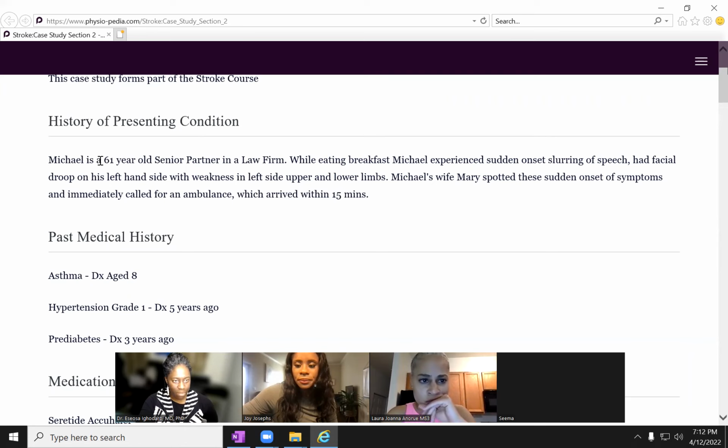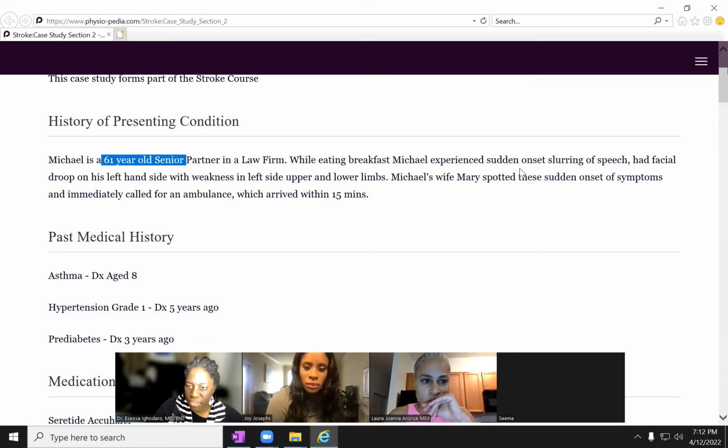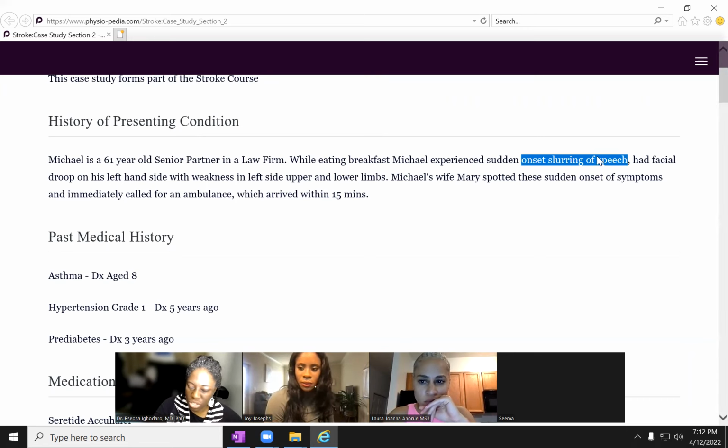Awesome. So let's stop there. A big thing as you're hearing symptoms is, where does it localize, like you said? So we have sudden onset slurring of speech. Speech, more than likely, he's probably right-handed. A lot of the population is right-handed. So that means that the language is on the left side, the left frontal, parietal, temporal region. So we say that this is going to localize to the left side.